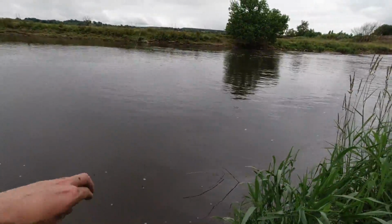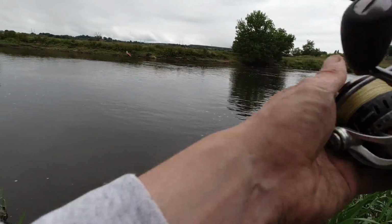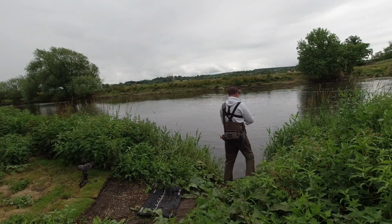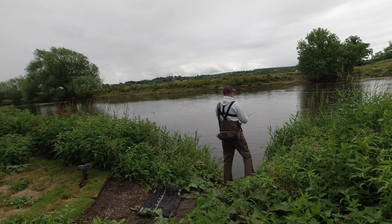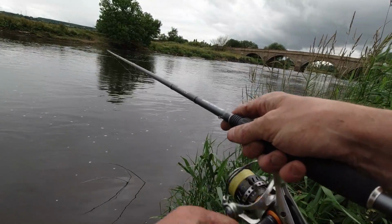Okay, crankbait back on. A little bit of vibration, bit of colour, bit of movement. Worth a look. I'm getting increasingly concerned about this weather. That wind's getting up a little bit and it's starting to look a bit bleak.